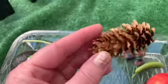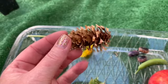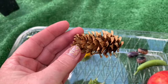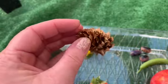How about this? A pine cone. Yeah, pine cones are full of seeds. These pine cone seeds grow, guess what? They grow giant trees. Squirrels love to eat the seeds that are inside of these pine cones.